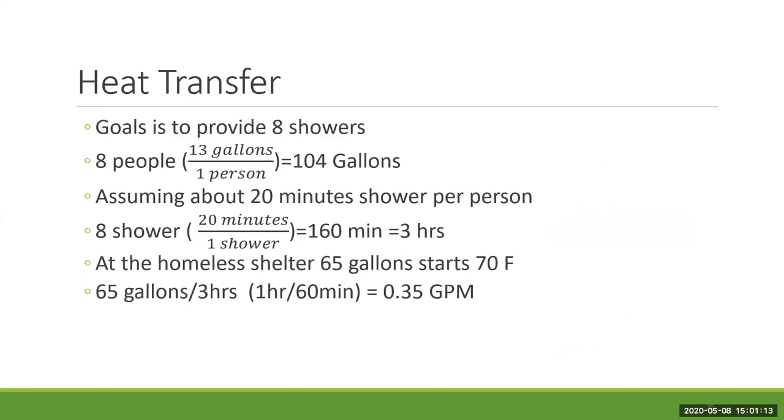So our goal right here is to provide 8 showers. And we're assuming that one person takes about 3 gallons to take a shower. So in total, the gallons that are going to be used is around 104 gallons. And also, we're assuming that each person takes about 20 minutes per shower. And so the amount of time it would take for all the showers is around 3 hours.